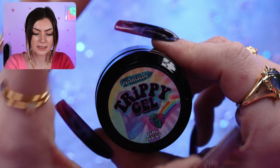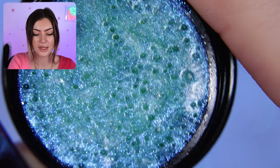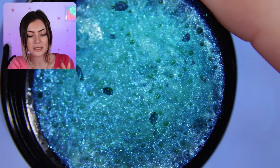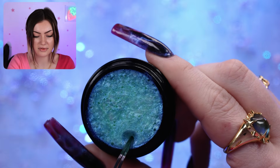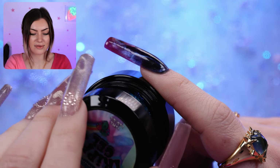This one is Psychedelic. That blue is beautiful. Camera is picking it up. This almost looks like a mystical pond, doesn't it? It almost has a little bit of green and the blue is so intense. It definitely looks like a little magical pond. I love it. I'm sorry, but I have to pop the air bubbles. Even if they're not gonna pop, I have to do it. Wow. I think that this one's my favorite so far.